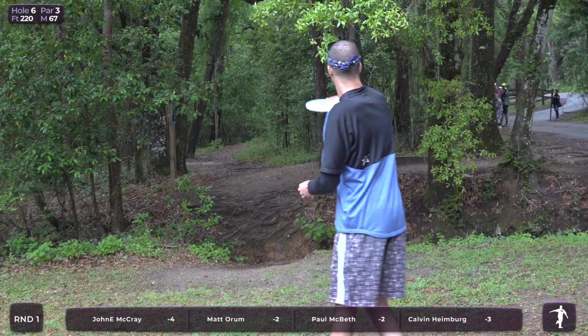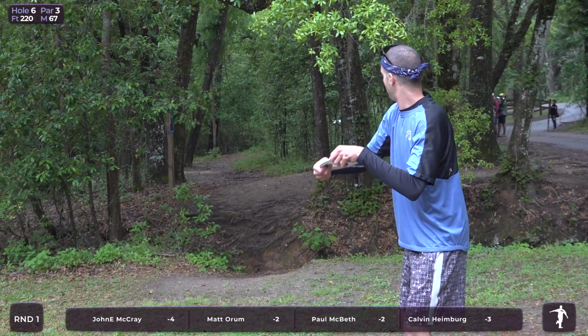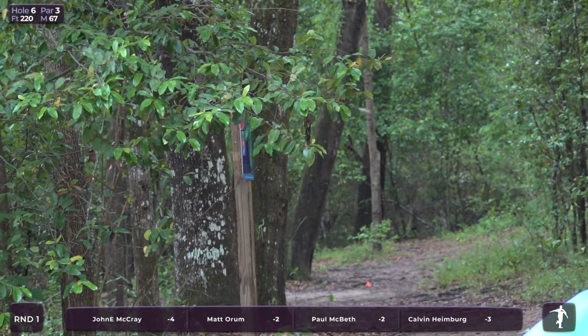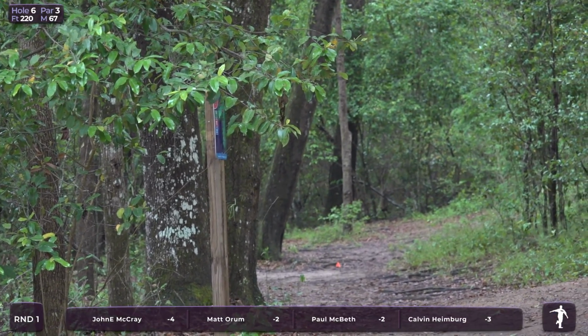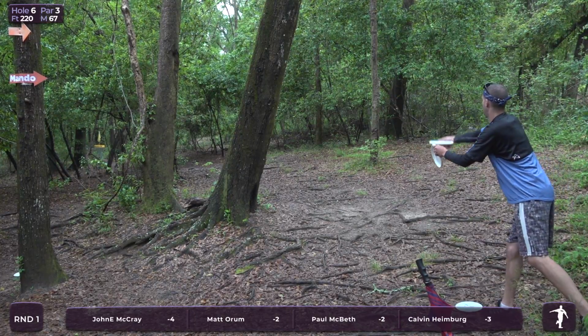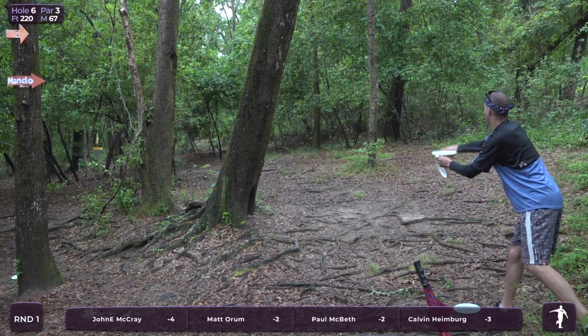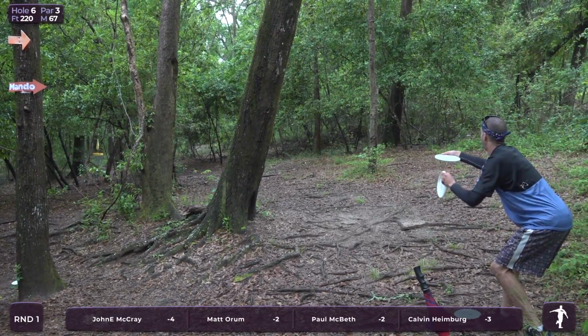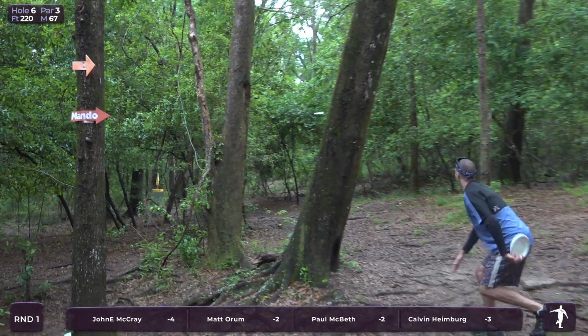Johnny with the head shake. I don't think he loved it, but it didn't hit a tree. And this looks like, is that a mid? That is, I'm pretty sure that's an M2 that Matt's throwing. That gray, I think it's a proto M2, a slightly overstable mid. He's thrown it a few times already. So you see he's got at least 60, maybe 75? Oh yeah, definitely. Even more than that.